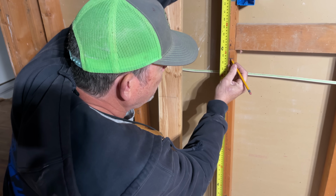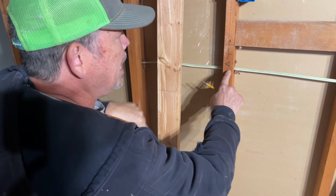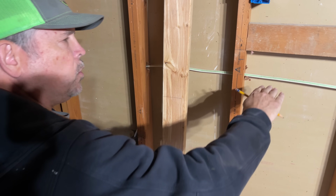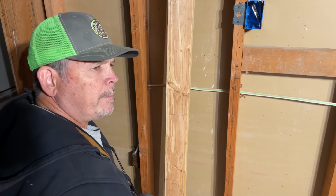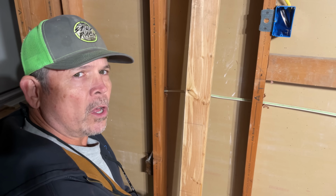I'm going to make a mark here, and then I'm going to come down 2 inches to 32.5. That 32.5 is the center line of this row of blocks. So if my screw is a little high or a little low, I'm still going to hit that block. I typically use 2x4s, but I have a bunch of 2x6s, 2x10s, and even some plywood that we're going to use for all our blocking.